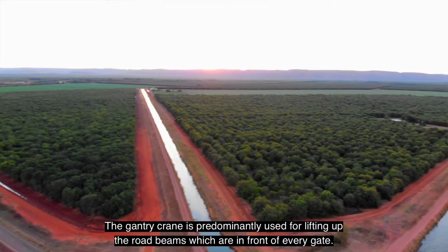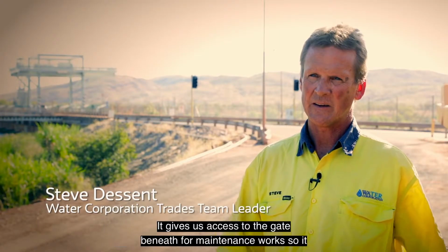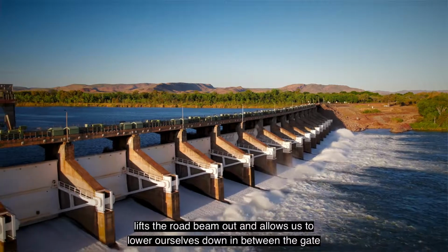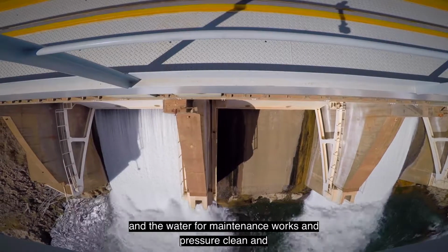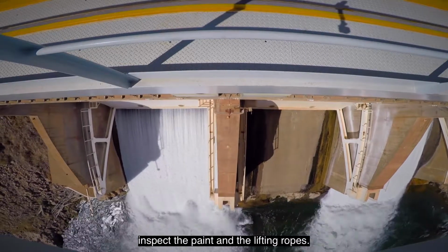The gantry crane is predominantly used for lifting up the road beams which are in front of every gate. It gives us access to the gate beneath for maintenance works, so it lifts the road beam out and allows us to lower ourselves down in between the gate and the water for maintenance work, and pressure clean and inspect the paint and the lifting ropes.